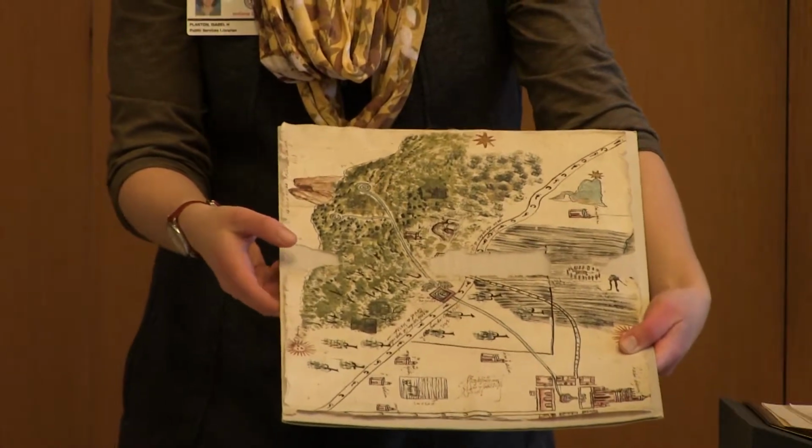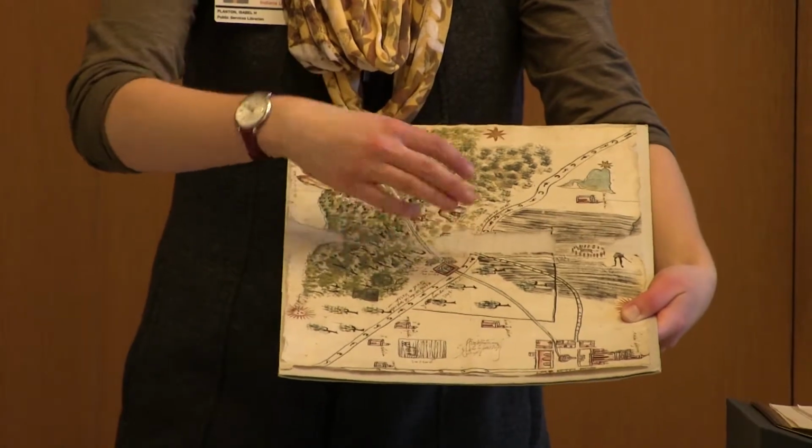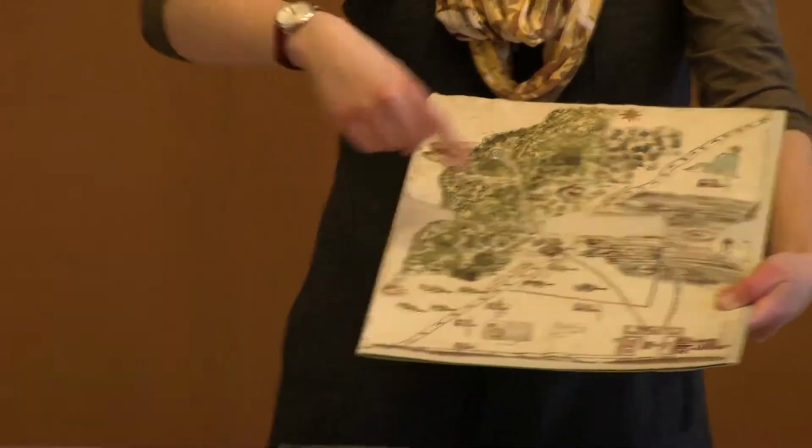And I also think it's interesting the way that things sort of emanate out from the center of this map rather than being all oriented north-south. So you have the mountain pointing off this way, as well as the trees. This building is pointing off that way. It's all kind of coming out from here.